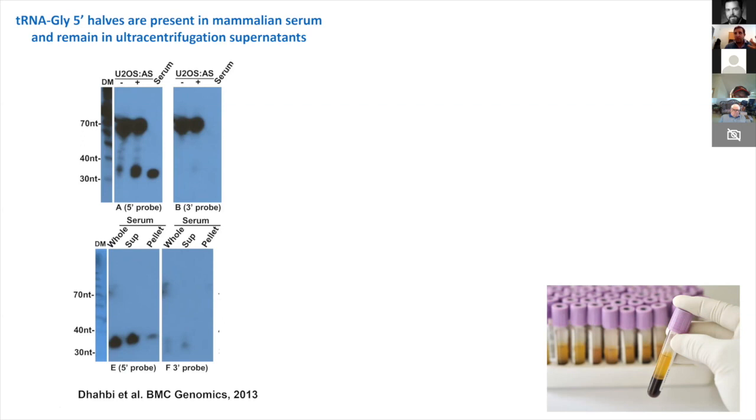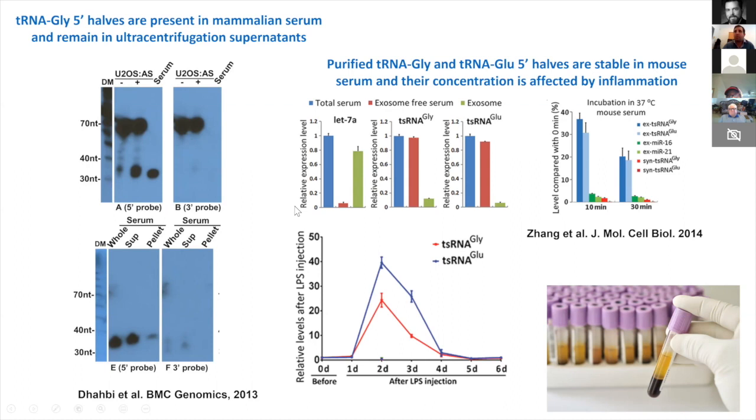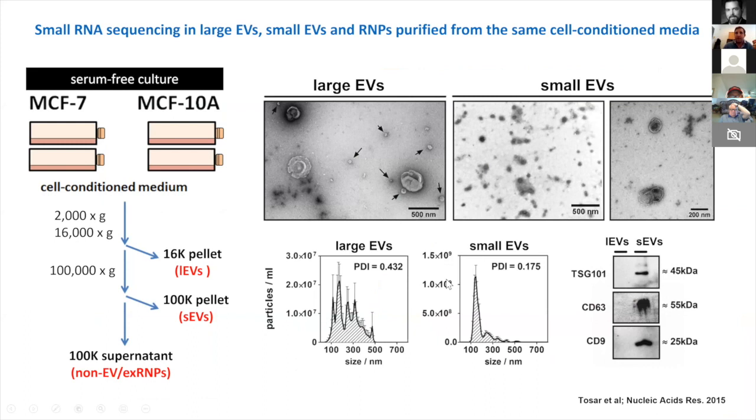And the same results were reproduced by other groups, which obtained very similar results. And something which is interesting is that in this work, the authors showed that these tRNA fragments were highly stable in serum, and they were also responsive to acute inflammation. So when the authors injected LPS into mice, they could see a rise in the concentration of these glycine and glutamic acid tRNA halves in serum.